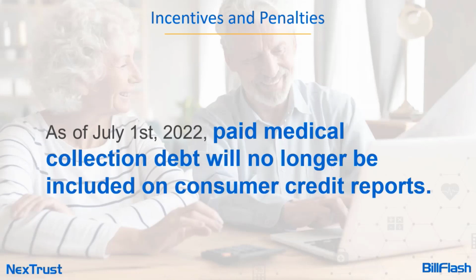Another change to note is that the time period before unpaid medical debt will appear on the consumer credit report will increase from 6 months to 12 months. And finally, Equifax, Experian, TransUnion, they will also no longer include medical debt under $500 on credit reports. So it's important to stay up to date with these changes as they affect the way that we collect and report. They ultimately affect our strategy on how we want to make the outreach.